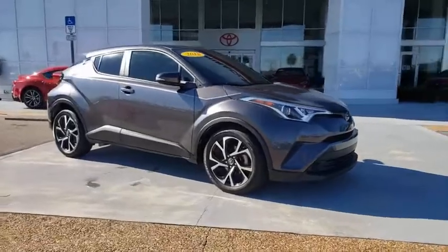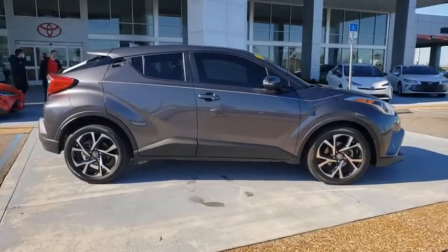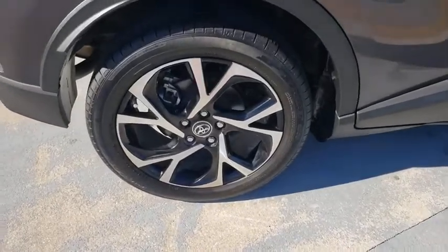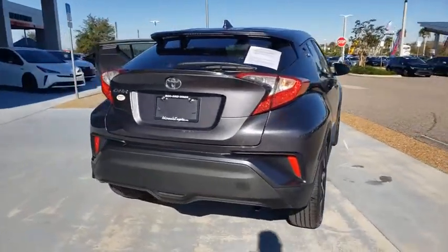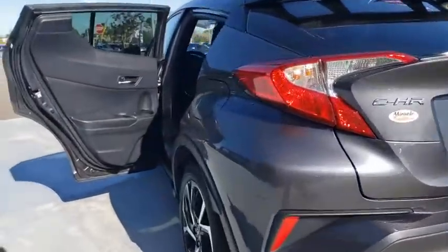Make a great choice today with the 2018 Toyota CHR. The Toyota CHR's fresh design makes it stand out in the crowd, and the interior oozes with style. The CHR handles like a race car and has all the safety features you'd expect from a Toyota vehicle. This vehicle has less than 30,000 miles. Here are some of this vehicle's great options.